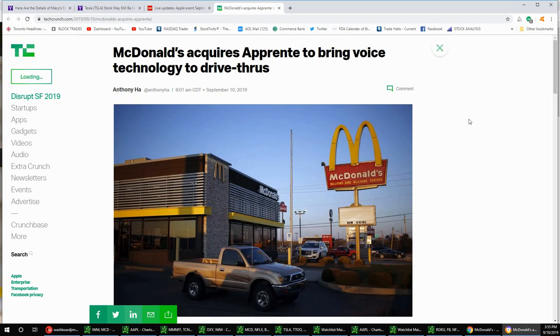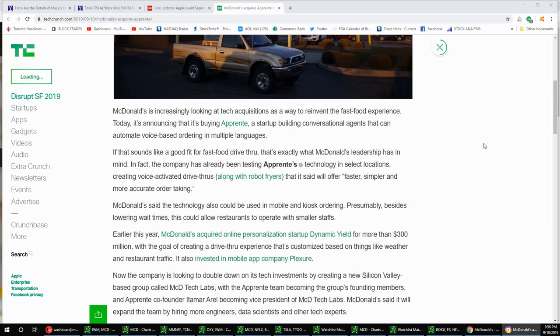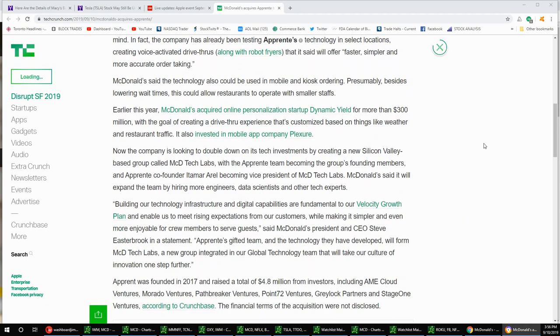They want to grow their technology infrastructure and meet the expectations of customers. They want to make it very easy for their staff to serve the customer, but also improve the experience for us, whether we go through the drive-through, order from the app, or go into the store and order. They want to make it a very seamless, fast, quick process. I've got to say, it's quite interesting that McDonald's is opening up a McD lab in Silicon Valley. Who would think McDonald's would be doing this? This is just insane.